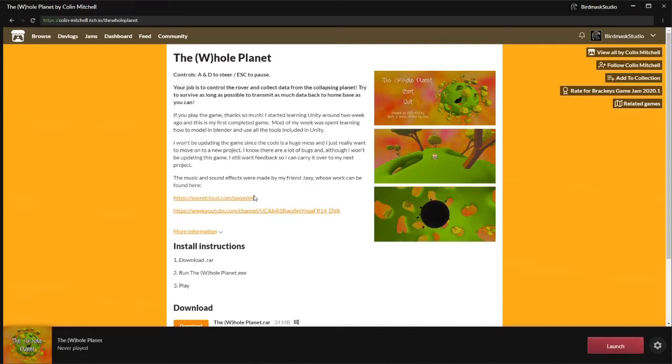Okay, this one looked very interesting from the screenshot, so I wanted to give this one a go. The whole planet. Your job is to control the rover and collect data from the collapsing planet. Try and survive as long as possible to transmit as much data back to home base as you can. If you play the game, thanks so much.